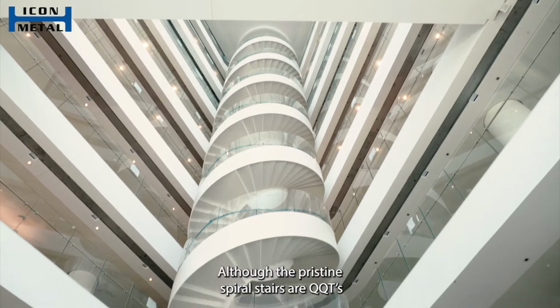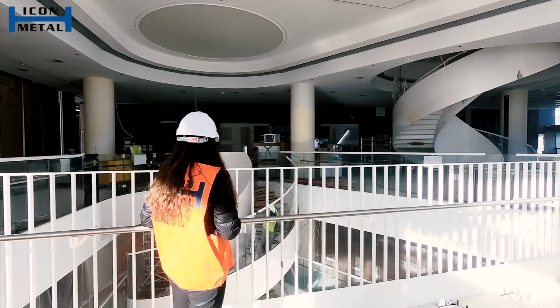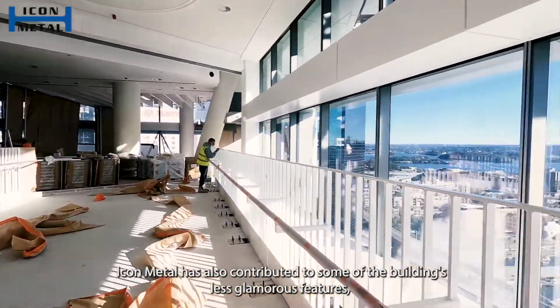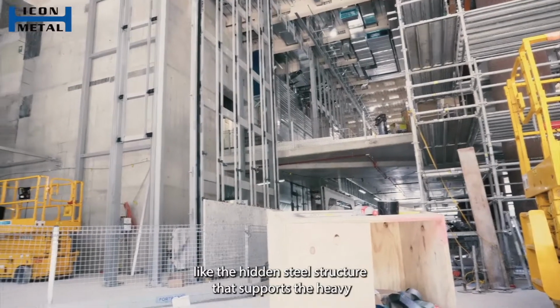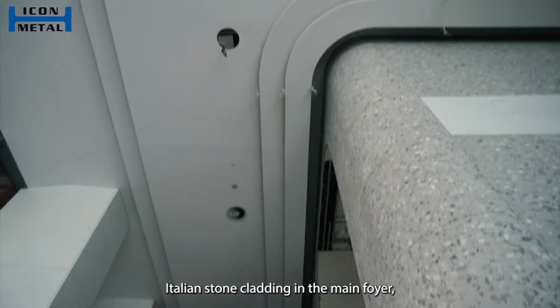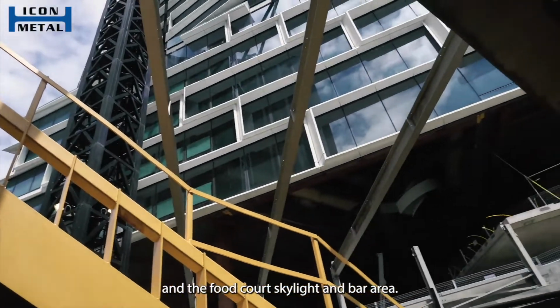Although the pristine spiral stairs are QQT's signature architectural statement, Icon Metal has also contributed to some of the building's less glamorous features, like the hidden steel structure that supports the heavy Italian stone cladding in the main foyer, and the food court skylight and bar area.